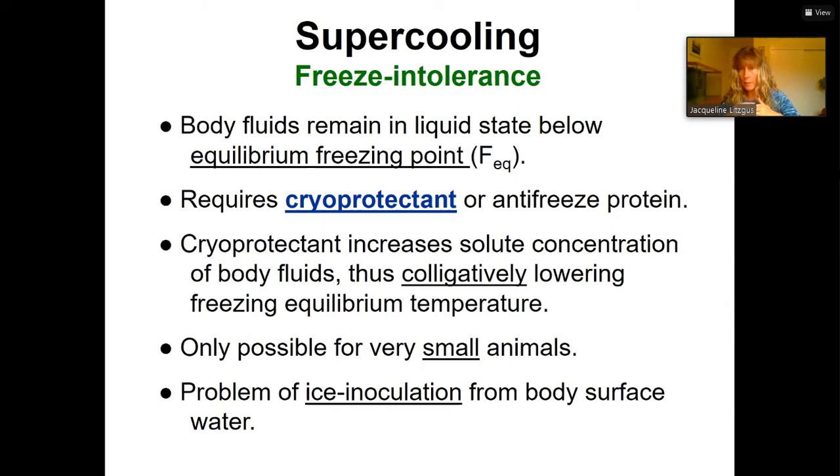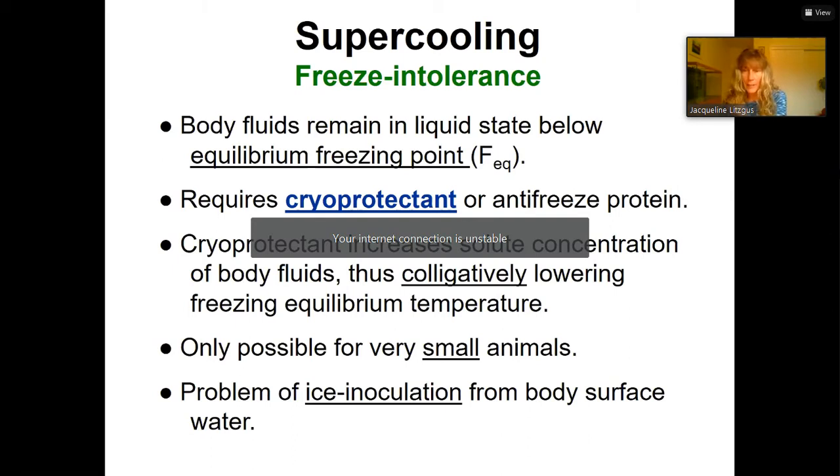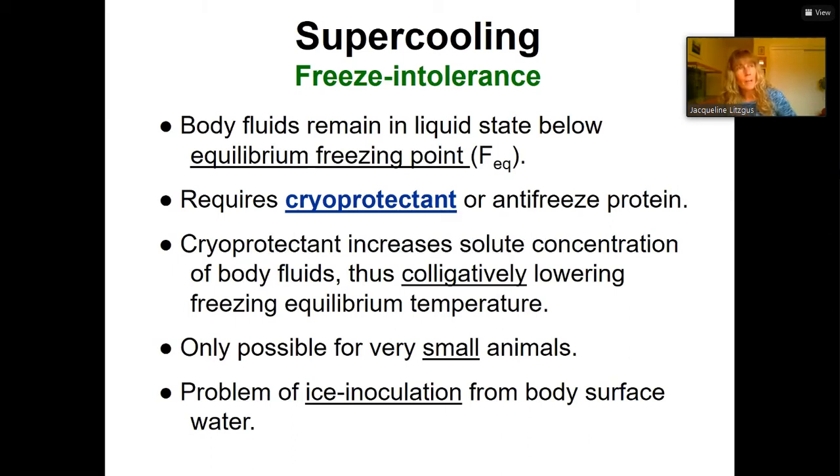Supercooling animals have what's called a cryoprotectant, or basically an antifreeze protein. You know, back in the old days, we used to put antifreeze in the radiators of our cars. I'm not sure how much that's used anymore, but basically it's a similar concept: you use these low molecular weight carbohydrates to lower the freezing point. The sugars are an example of these low molecular weight carbohydrates that lower the freezing point of the body fluids of the animal.